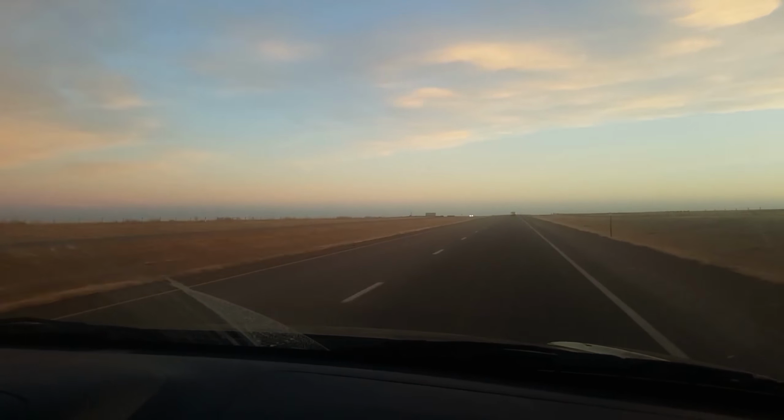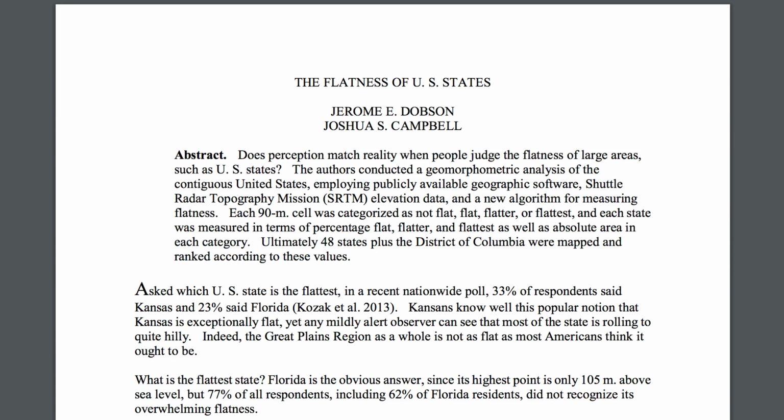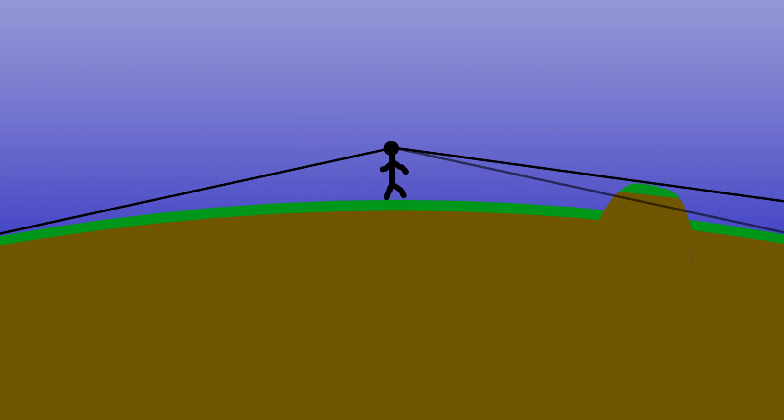You can probably see why Kansas is often called flatter than a pancake. However, although it is famously flat, Kansas is not the flattest US state. In a fantastic piece of research, Jerome Dobson and Joshua Campbell defined "looks flat" like this: if, from a given point, any part of the terrain within the horizon rises more than 0.32 degrees up, about the height of a 30-meter hill at the horizon, a typical person would say, "Well, hey, that part's not flat."